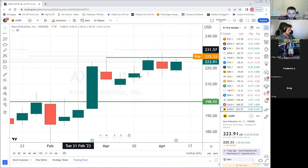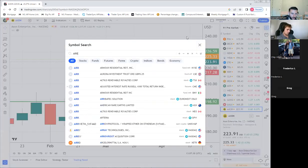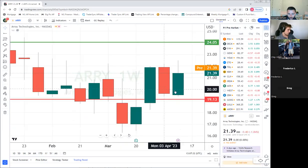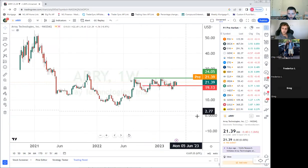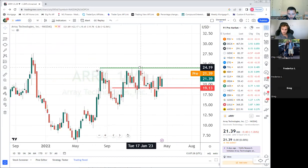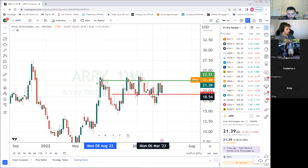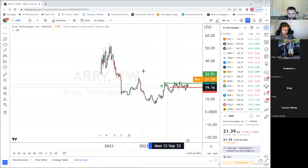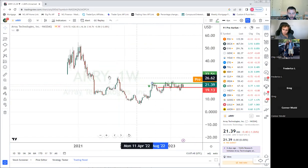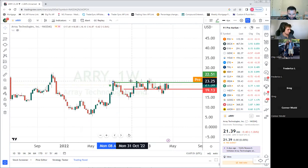Another one he's looking at is ARRY. Again, no entry here, but I'm assuming probably through that 2250 area. Looks like you've already got it mapped out through 24. Yep, 24. There's 2250. The only concern really is, again, bottom right, recent IPO. So I'd take that with a grain of salt, but I can definitely see what he's looking at here.